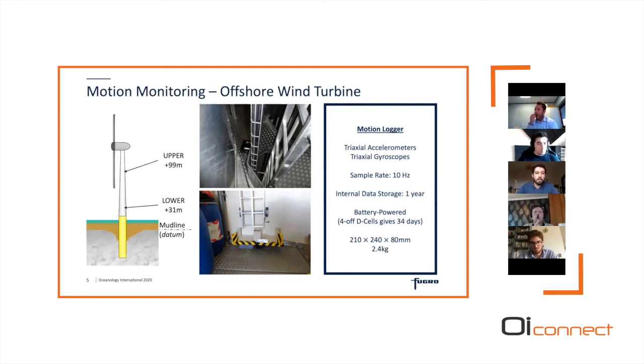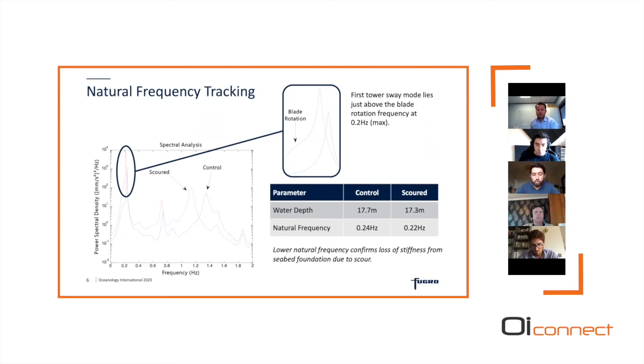For this case, we installed one of them, called the lower level, at 31 meters from the mud line, and another one, the upper level, at 90 meters, to collect motion data. Once we get back the motion data, the first thing we do is carry out the spectral analysis. Our first observation, as you can see in this blue circle here, is the first sway mode of the wind turbine.